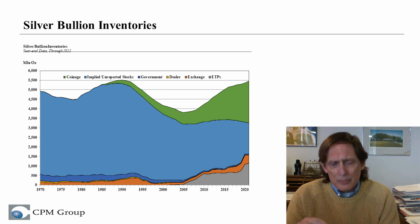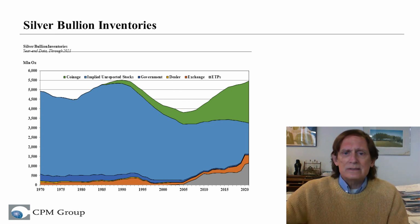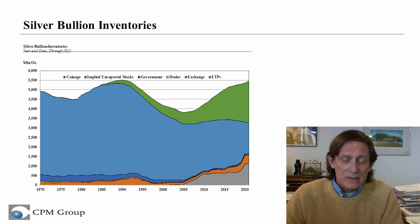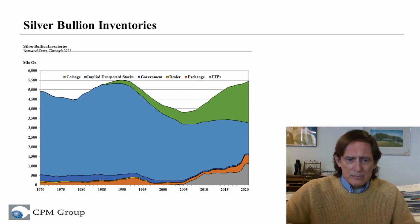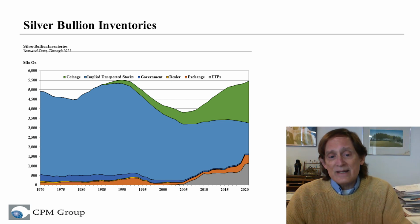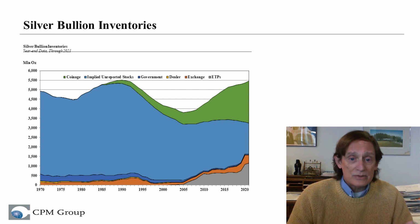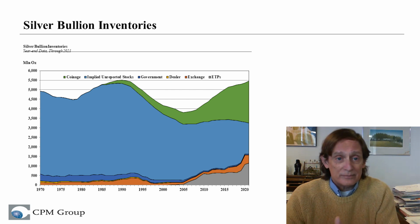Now, all of this is important because people look at these numbers and they say, oh, well, there's this static amount of silver in inventories and it gets added to every year, mostly in coins and ETFs these days. But this blue stuff, it's gone down and it's kind of been flat. And interestingly, you can see it went down in that period, 1990 to 2005, that I was just talking about. And it got to a point, 2005, where it was low enough that the price started rising.